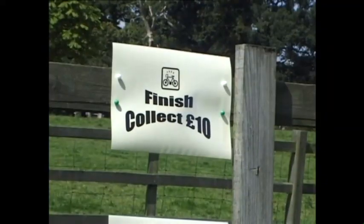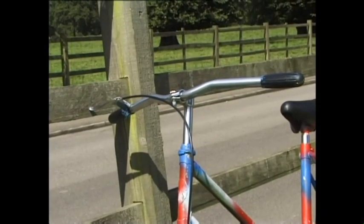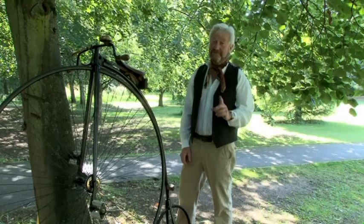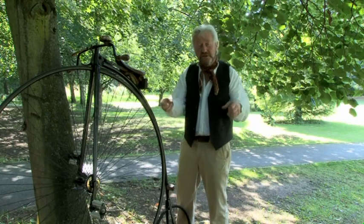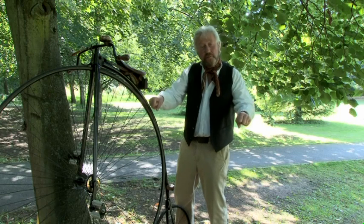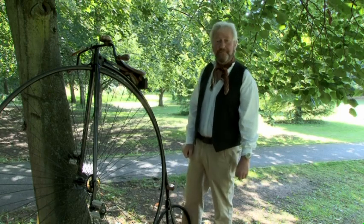£10 for 10 yards. What's missing is the ability to turn the handlebars, because the handlebars have been locked. The secret to riding a bike is this. As soon as you feel unbalanced, you subconsciously regain it with a small tweak on the handlebars. Not many cyclists know that.